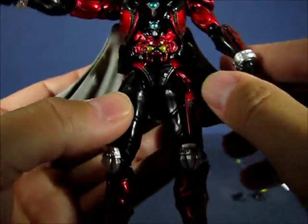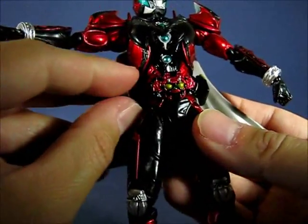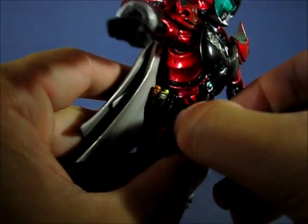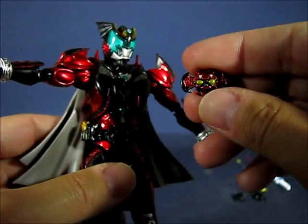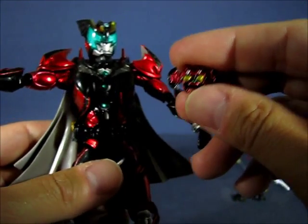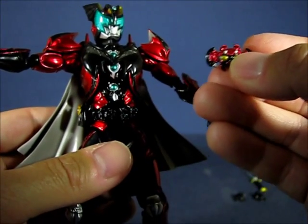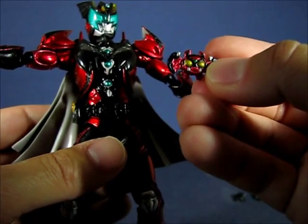Now one thing I'm going to take a look at is the belt area, which is pretty cool. You have this driver-like thing, which is removable. And this is supposed to represent the Zanbat, I believe. I don't know if this is more like a pet or a familiar, but on the Kamen Rider Kiva show, it's an animated character, and basically he's actually upside down. This is how he looks right here.